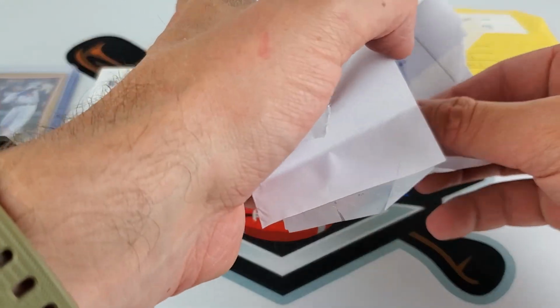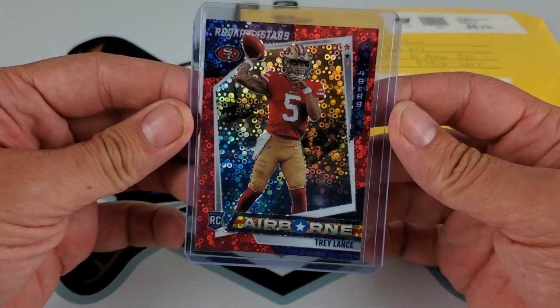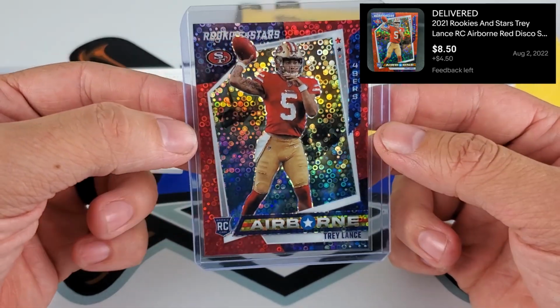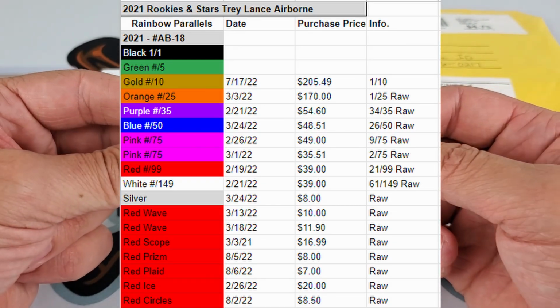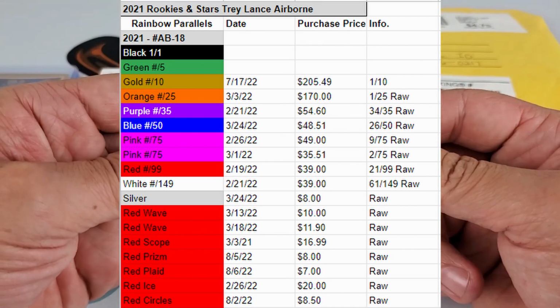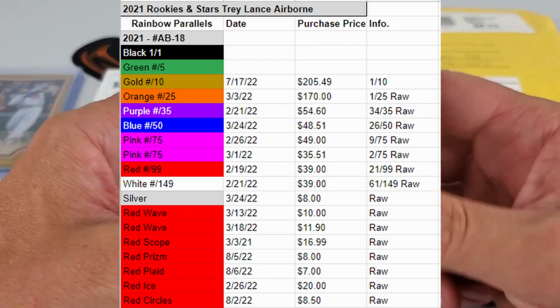This is gonna be a Trey Lance disco. I did not have the disco version of this, Airborne. I am very close, 2 cards away from completing this set. And those 2 cards happen to be the most expensive cards, and they're both online right now at a hefty price. So I'm trying to figure my life out with this set right now.